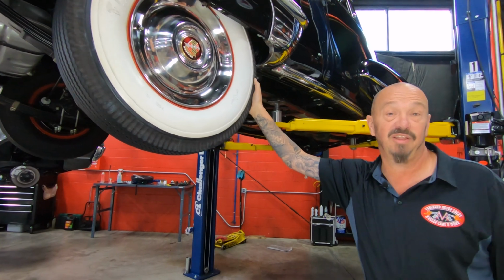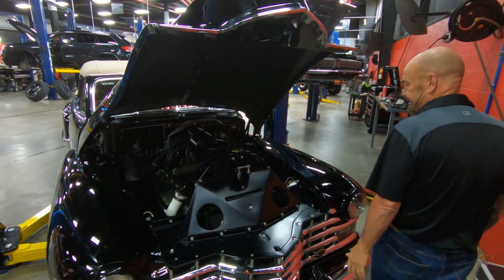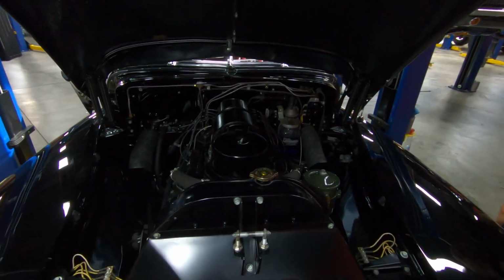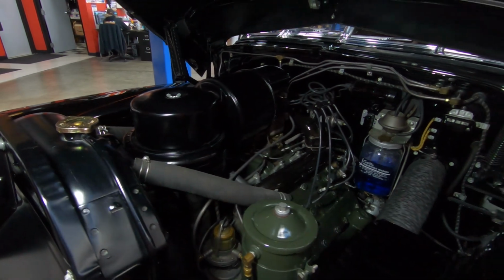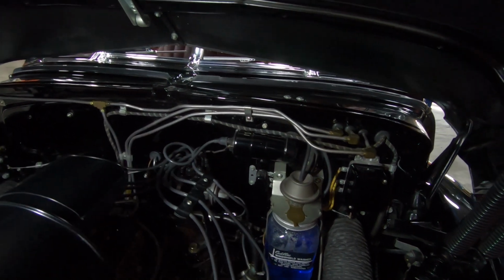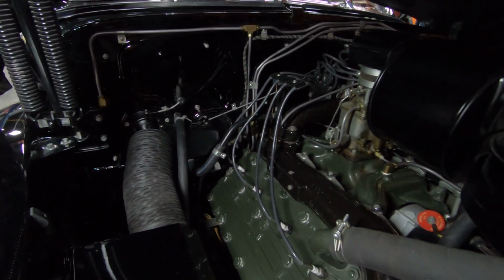I mean, everything on the car is phenomenal. We're gonna lower this baby down and look under the hood right now. All right, we're under the hood now, and man, what a beautiful job. Look at this thing. Now, this is the 346 Cadillac flathead underneath here. Just everything looking absolutely gorgeous, man. She looks like she's brand new under here. All the wiring looks like it's new, all the hoses, all the piping, the firewall, everything just looking absolutely beautiful. You see all the plug wires looking good.